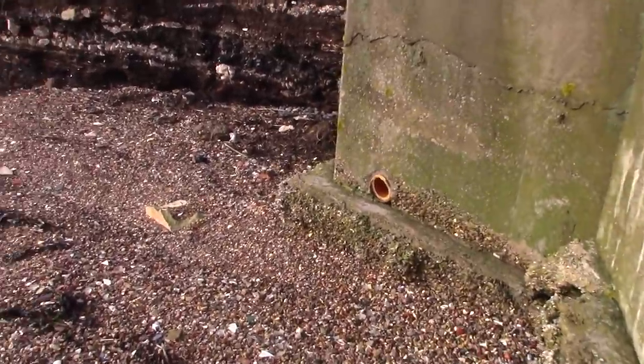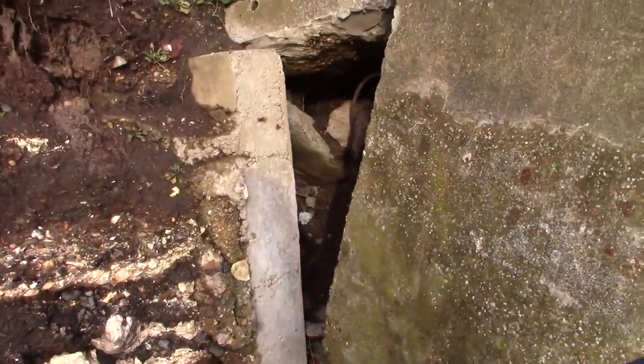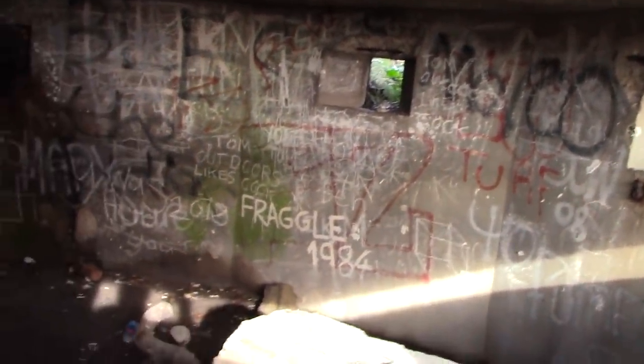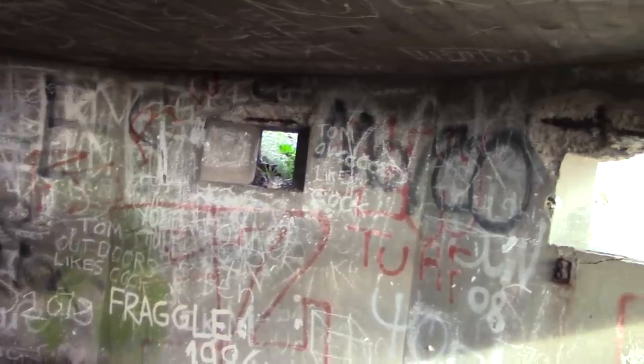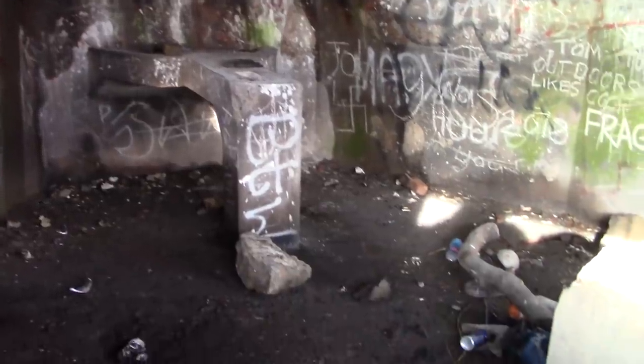The entrance is around here. Oh, it doesn't look very accessible to me. Oh, there was the door. I probably could squeeze in there, but I'm just going to put my head through the window here, just as good. Pretty neat. Probably some stand for a gun or something. Yeah, amazing you had to be posted here.